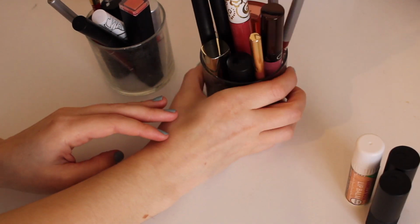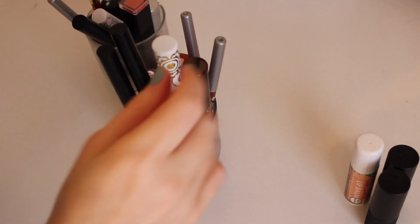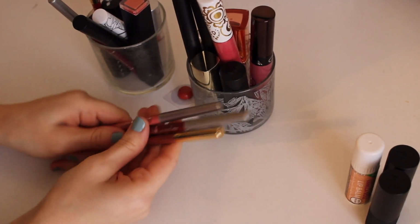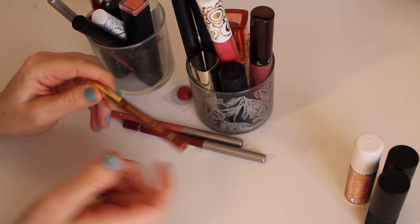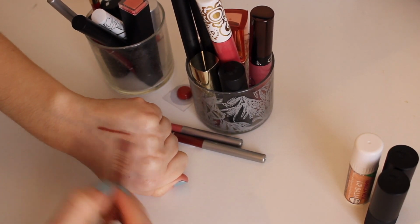Now let's get into the lipsticks. We'll talk about the everyday shades first. Where do I even begin? Let's do lip liners first, actually, since this would be the first step when I'm doing my lips. This one is the Milani Color Statement Lip Liner in the shade Spice. This is kind of a classic. It's been around for years.